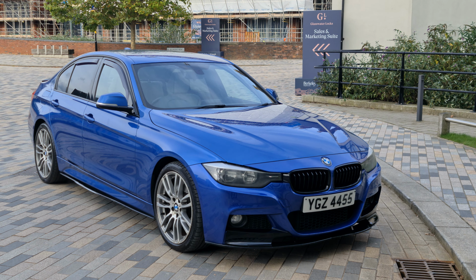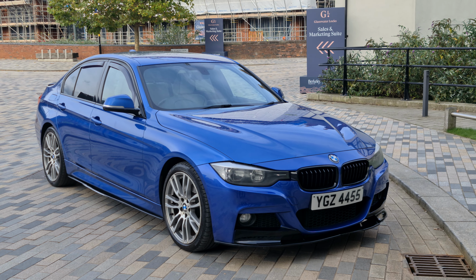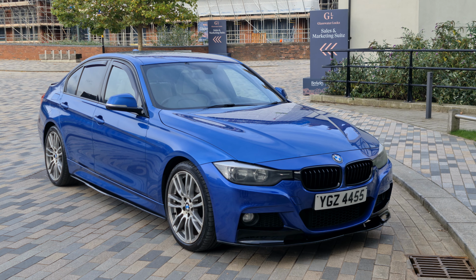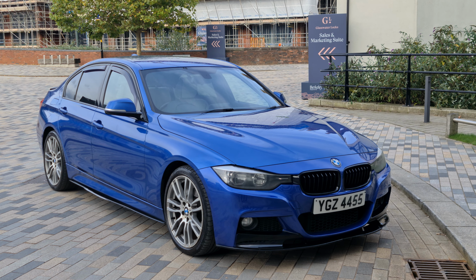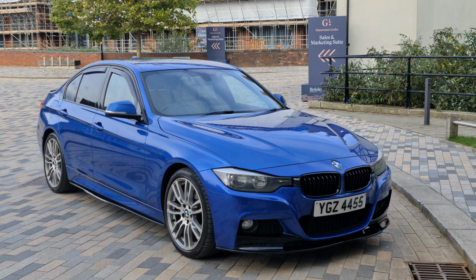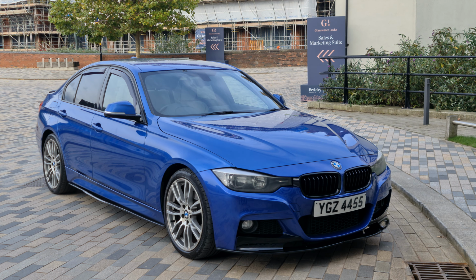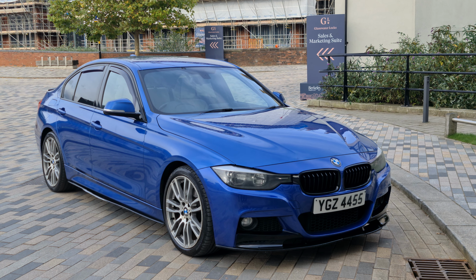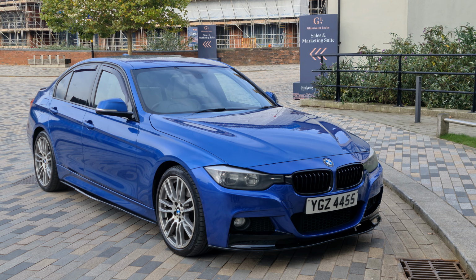Hi there, we have here for sale a 2013 BMW 320d M Sport Individual. It's a 2-litre diesel engine. It's got an 8-speed automatic gearbox. It's only £35 a year road tax, HPI clear, no insurance write-offs, no accident damage. It's HPI clear, it's 5-door.